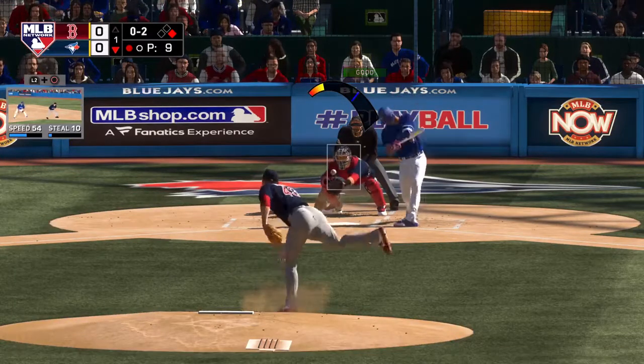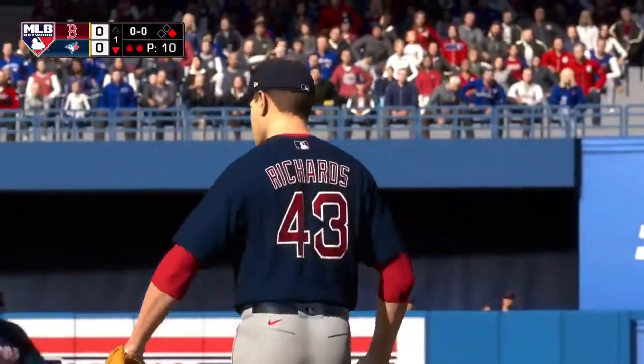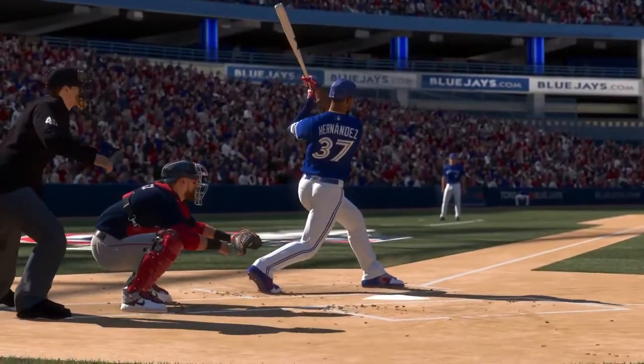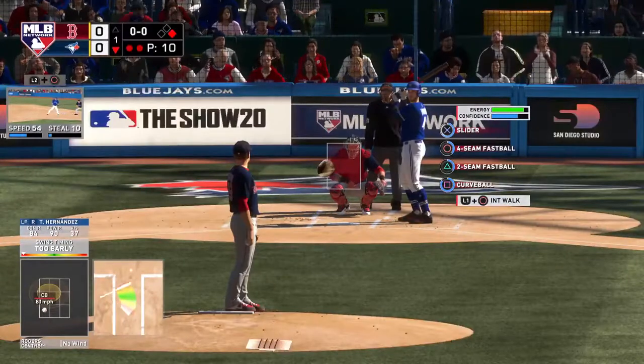From the belt, the pitch had him fooled as he swings through the curveball. Two down. Big curveball for the strikeout there, and that came after an absolute missile of a fastball. Even if you recognize the breaking ball out of the pitcher's hand, it's so hard for hitters to sit back long enough after they've seen a really good fastball. Only the best can keep their hands back on those.